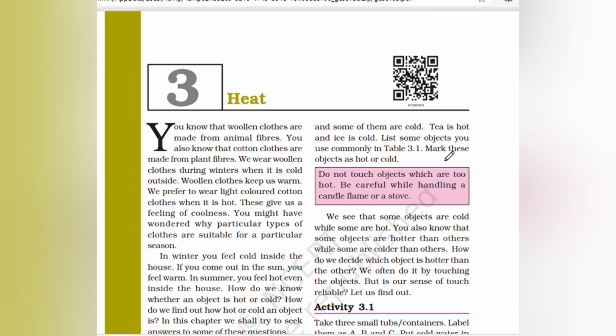Do not touch objects which are too hot. Be careful while handling a candle flame or a stove. We see that some objects are cold while some are hot. You also know that some objects are hotter than others while some are colder than others. Some are very hot, while some are very cold.